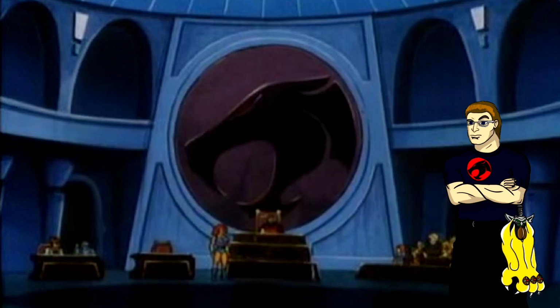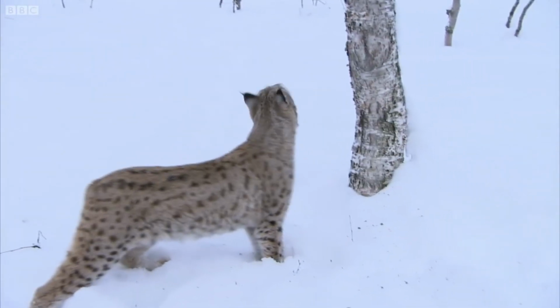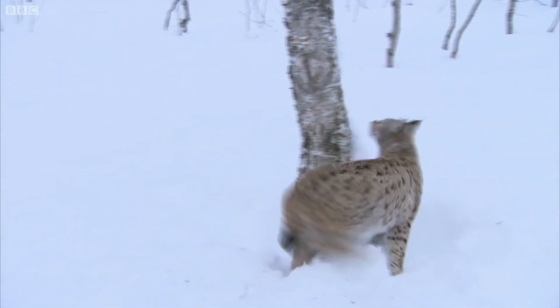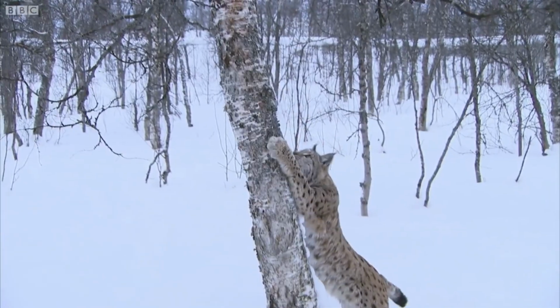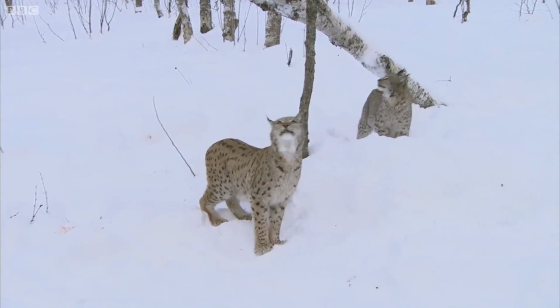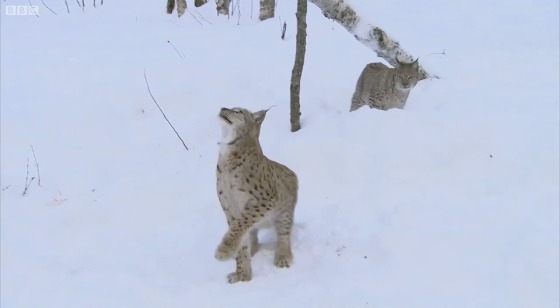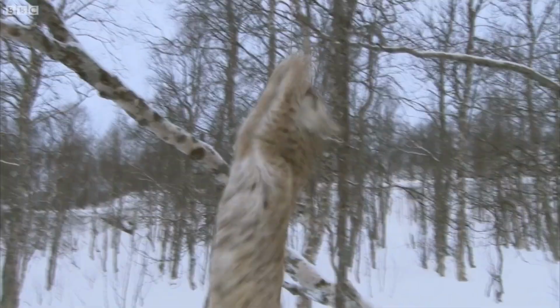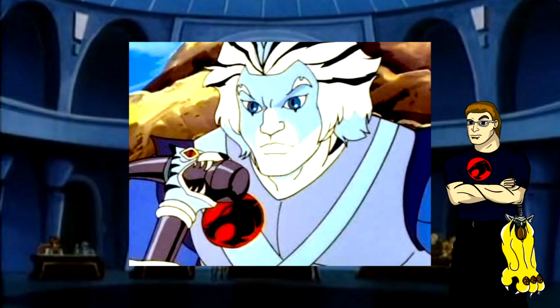Next up is old Lynx-O, based on, of course, a lynx. Lynxes have massive paws that they utilize like snowshoes in the winter and that help them climb during any other part of the year. Lynxes also have excellent hearing, helped by the tufts of hair on the tips of their ears. So if any ThunderCat was going to hear you talking crap in the other room, it's going to be Lynx-O.